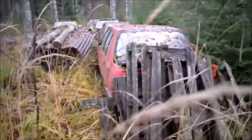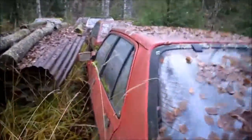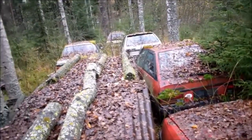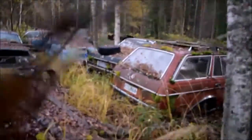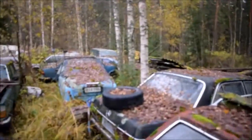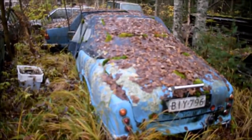Yes, this is a Peugeot 309. Also, I didn't notice this last time. Yeah, but it's rare nowadays. You don't see those every day. Here's two Mercedes and it's a Volvo Amazon Cabrio. Maybe.